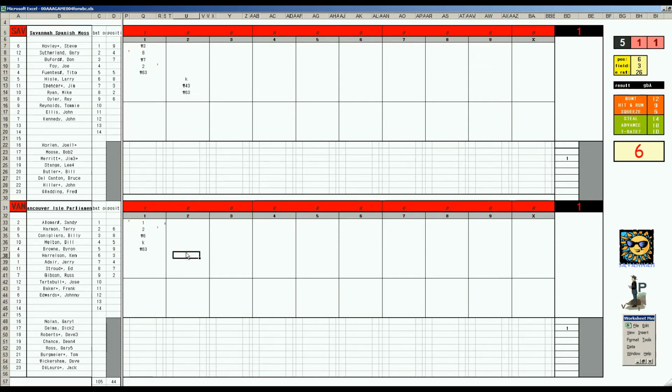All right, Ken Harrelson. 52, flies left. Jerry Adair pops the first. And easy Ed Stroud pops the second base. We go to third inning.